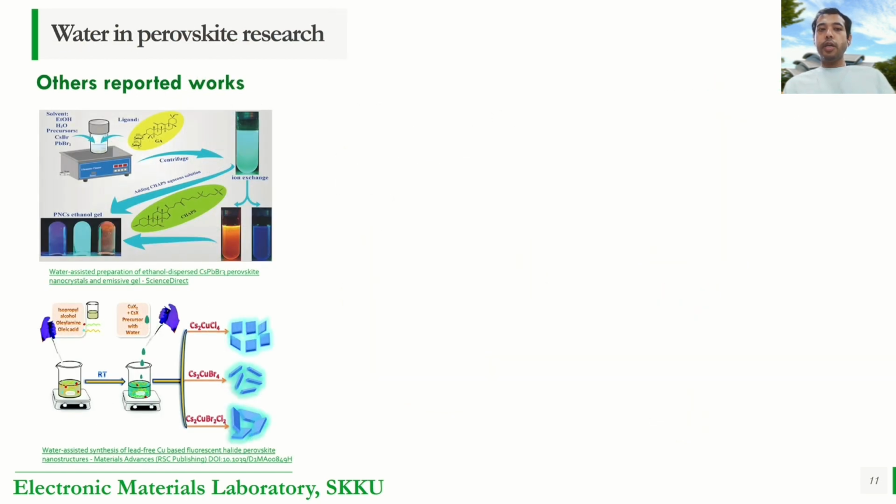When we checked the use of water in perovskite research, as we know, these perovskite materials are very sensitive towards humidity, so we checked whether water can be used in the synthesis of perovskite or not. Recently we found some researchers have published the use of water in the synthesis of lead-based perovskite, and they had also used water in the synthesis of non-lead-based perovskite.